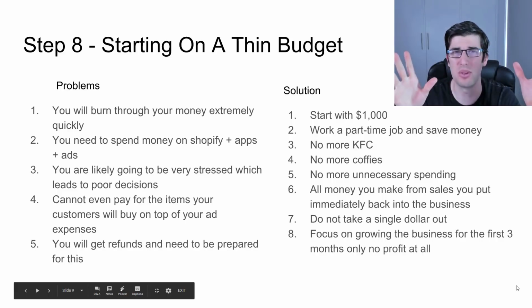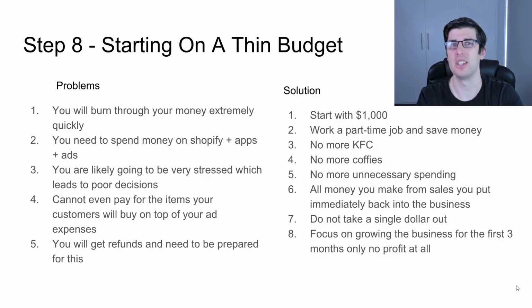So you're gonna burn through money when you first start, like anything, you're learning, okay? So you're gonna burn through your money extremely quick. If you have $100, you're gonna burn through that really quick, and I highly doubt you're gonna succeed. You need to spend money on the Shopify apps, and obviously ads. You're likely gonna be very stressed, which is gonna lead to poor decisions.